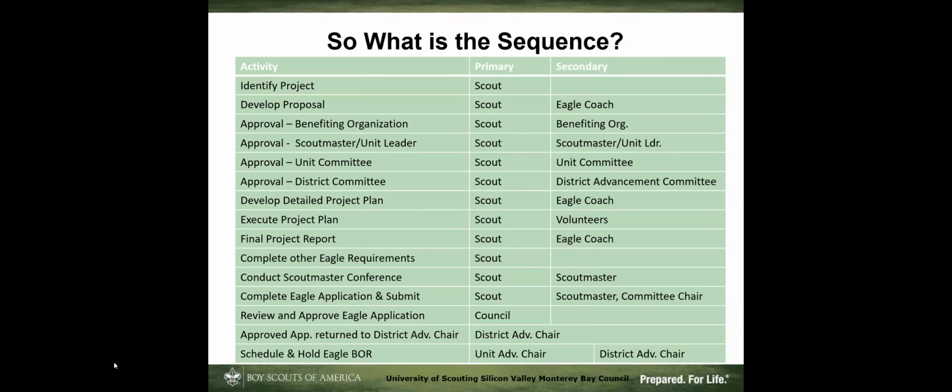How about the scout who brings a very smallish project, planting one tree, for example. In the scout guidance, hours don't matter. There's no minimum number of hours for a project. How do you address the scout and redirect them to do something that's more substantial?